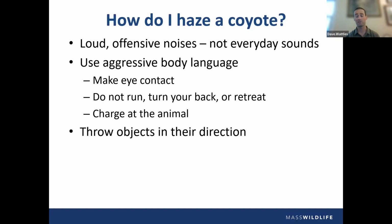Throw objects in its direction. So balls, water balloons, small stones. And by this, I mean pebbles. It's important to remember that you're not trying to injure the animal. You're just trying to frighten it off. So very small pebbles, you could keep a bucket next to the door that you could throw a handful at. Spray it with a hose or the water gun.